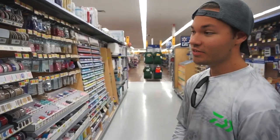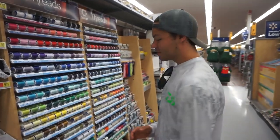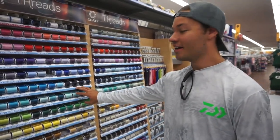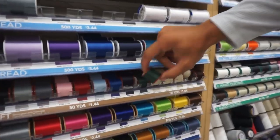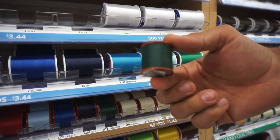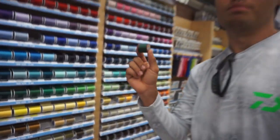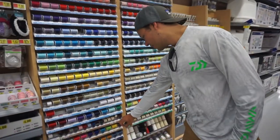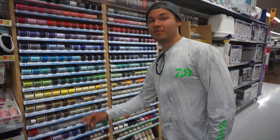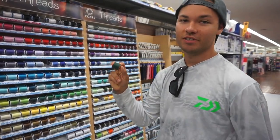So my idea for fishing line is we are actually in the sewing department. We have done this challenge before. We have used sewing thread for our fishing line, and it is actually a super good alternative, and it is extremely cheap. This stuff right here is actually the most heavy duty. This is what we actually used in our thread challenge video, and it never broke. So this is what I'm going to be using on mine, and it comes in at a whopping $1.44. So this is an extremely low budget cost versus the braid for $10.